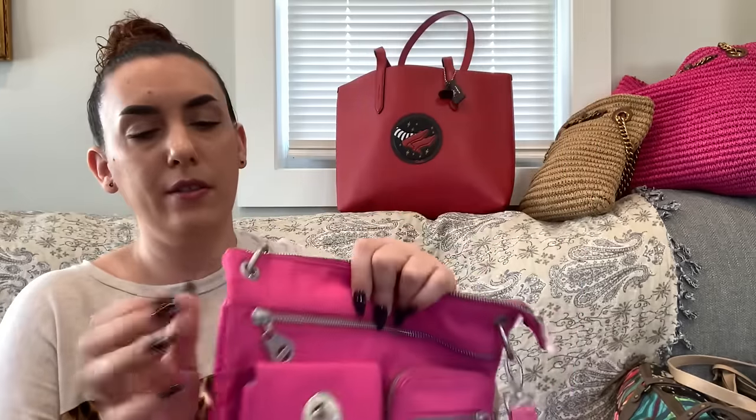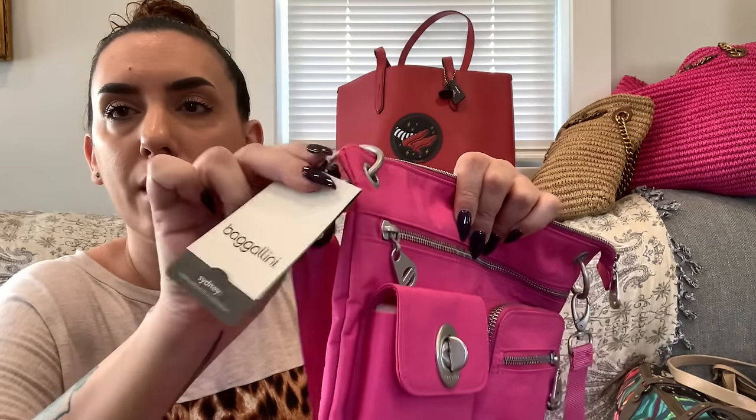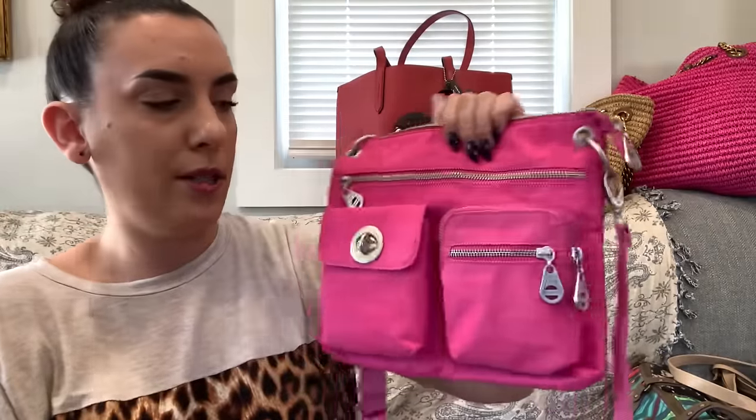Next up, we're doing the Bagalini. I bet you thought that one was next. So this one is brand new with tag. This is a crossbody or shoulder bag, silver tone hardware. It is brand new with tag. It's called the Sydney. There's no price on it though. And you guys know Bagalini, they have a ton of organizational pockets and such. It is brand new with tag and in new condition.